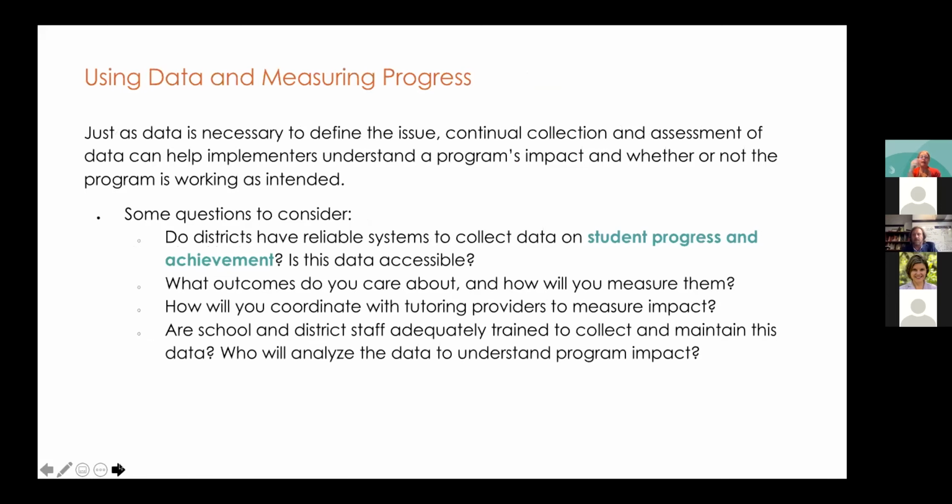Next. And finally, we're back to using data again. We think it's really, really important that schools and districts that are implementing an evidence-based tutoring program put in place mechanisms to monitor progress of that program to ensure that students are getting tutoring, that the tutoring is happening, and that ultimately, students are learning and they're improving in their learning.